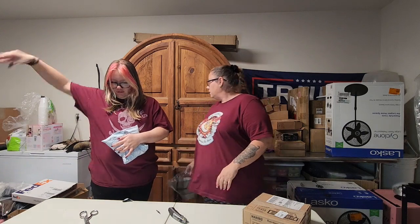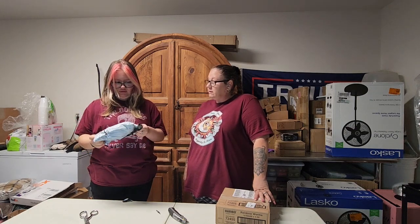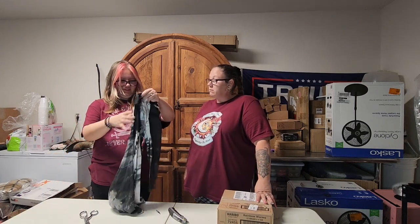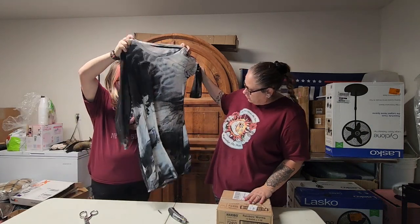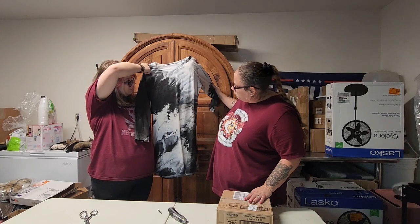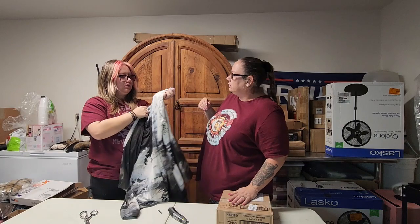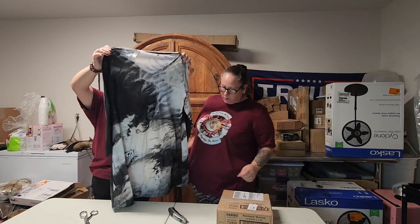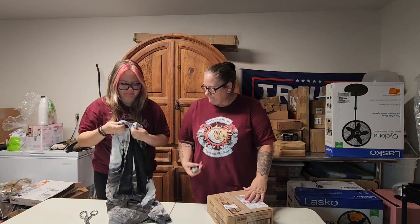Second to last one! All right, let's see what we got in this one, guys. The suspense is killing me. It's a t-shirt. Or a dress. I think it's a dress. That's just a tie-dye black and white dress. That's cool. What size is it? It's an extra, extra large. Nice! That one's actually kind of cool. Is it stretchy? It's stretchy. Cool!